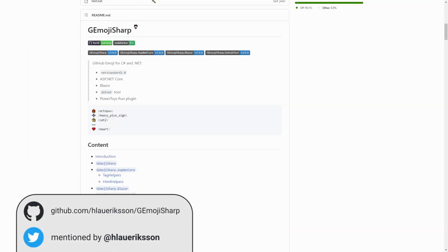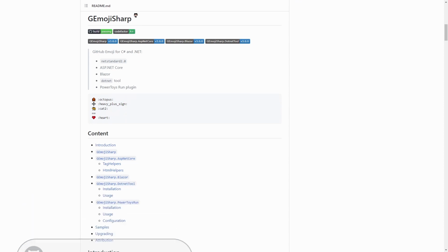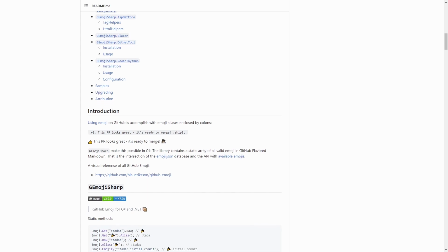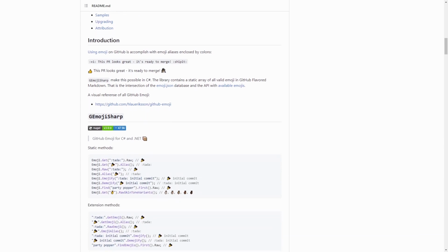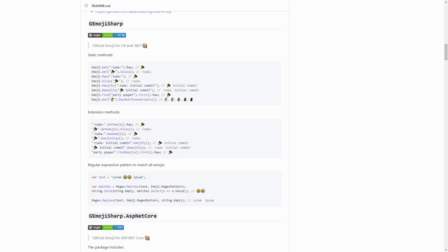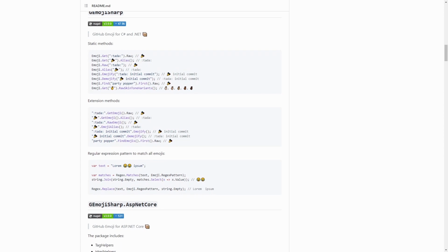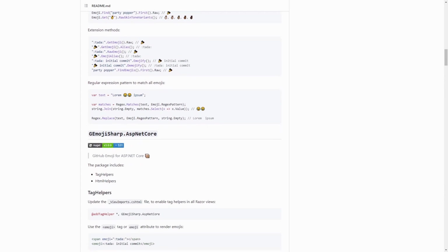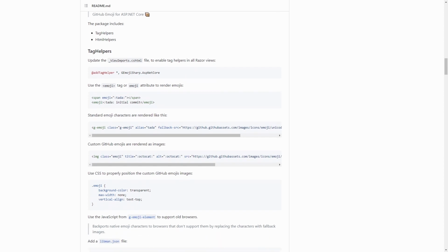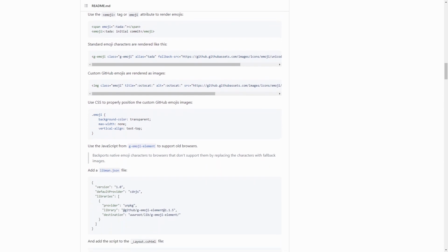GEmojiSharp brings the well-known emoji syntax from GitHub to C#. With this library, you can replace the text representation with the emoji and vice versa. There is also support for more advanced scenarios, such as parsing a string and replacing emojis. It can be used in Razor files using HTML helpers for Blazor web applications and various other use cases.